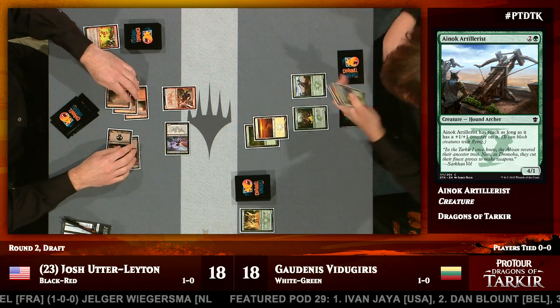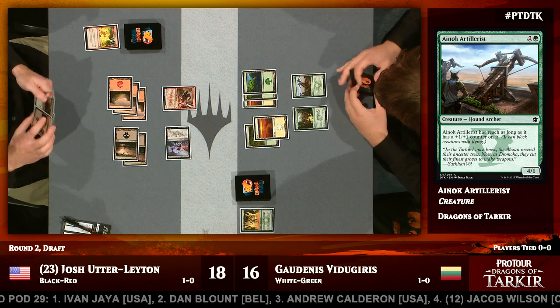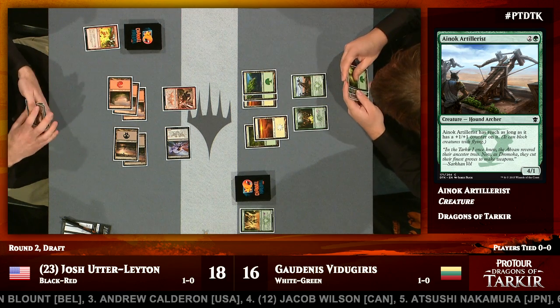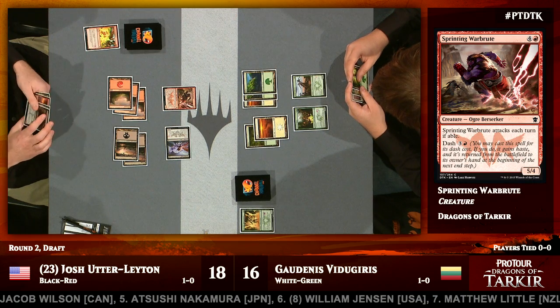So rather than dash it in and try to hit for some damage, he just decides to hardcast it. It's like, maybe I'll block. I don't know. And since the Warbrute has to attack each turn of the fable, I wonder if that indicates that Josh Utter-Leyton has a removal spell for the 4/1 blocker. He is holding a Sarkhan's Rage, so.